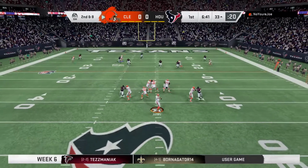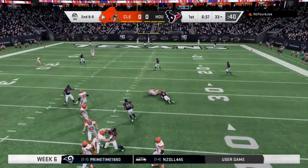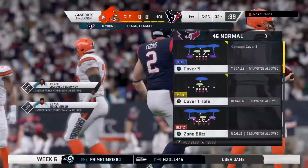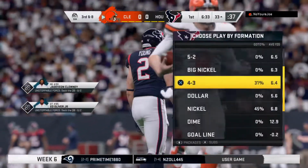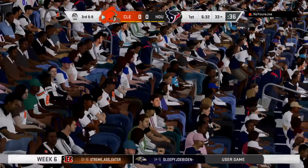Throwing on 2nd and 8. Jones. Pressure applied, and he's going to be taken down. They sack him back at the 33-yard line. 2 sacks last week, another one right here.